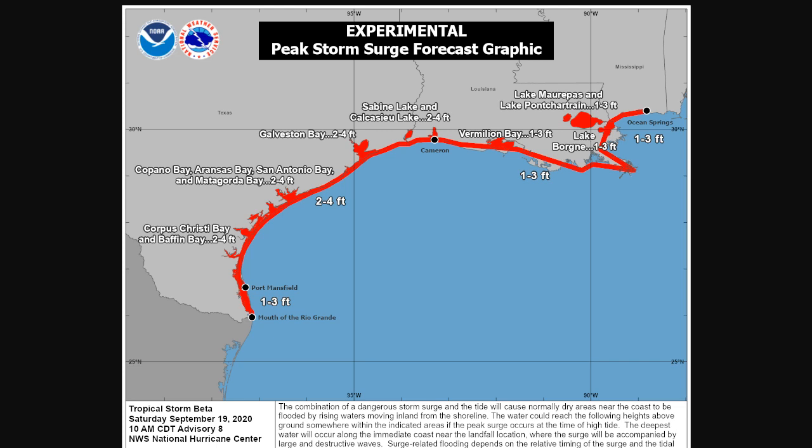But the main threat right now is going to be water in the form of storm surge. You could see anywhere Aransas Bay, San Antonio Bay, Matagorda Bay, 2 to 4 feet here along the Texas coast, even down to Corpus Christi, Port Mansfield and Padre Island, the mouth of the Rio Grande, 1 to 3 feet. You can see Calcasieu Lake areas devastated by Hurricane Laura. You can see 2 to 4 feet, and some of those areas are still without power or even underwater.